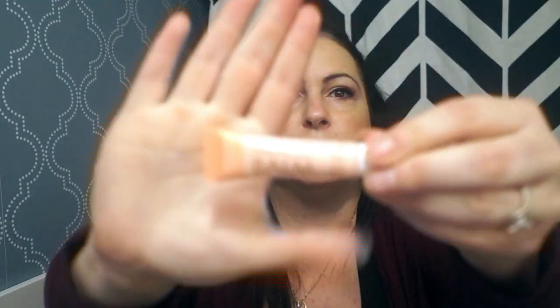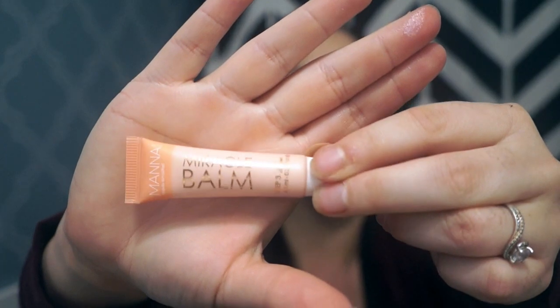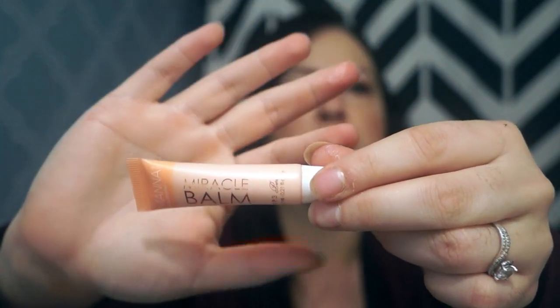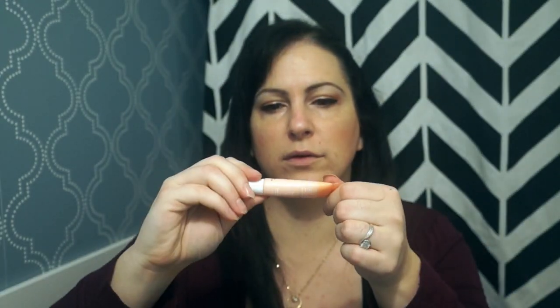Okay, just try a little bit here. Oh, it's kind of got like a pink sheen to it. I mean, it's good for the lips. I'm not sure if I want my nails glowing pink, but that's cool. It's almost dry, but... And that is a full bottle, so... Yeah.